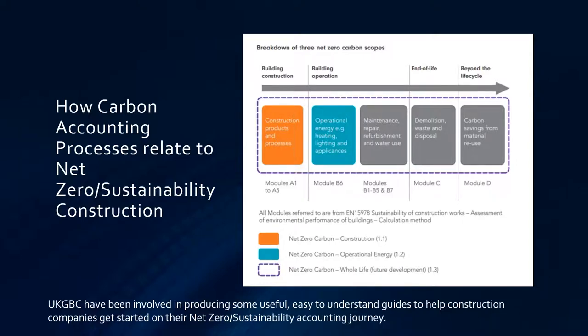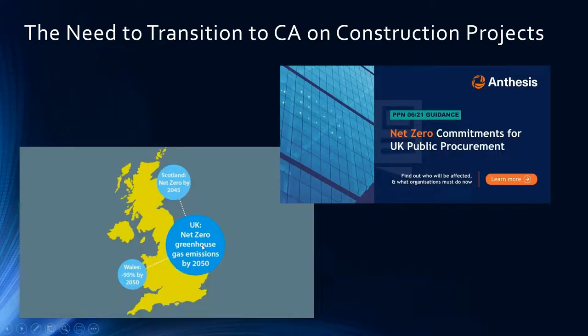So the need to transition is becoming more and more apparent. Obviously, we have the high level goals, the UK government setting net zero by 2050, Scotland 2045, Wales 95% by 2050. But more recently as well, in September last year, the government as a procurement body has set out the fact that any project over a value of £5 million will require the bidder to have produced a carbon plan. So in order to bid, there has to be some commitment to net zero and some carbon plan that demonstrates how that organisation will achieve net zero.